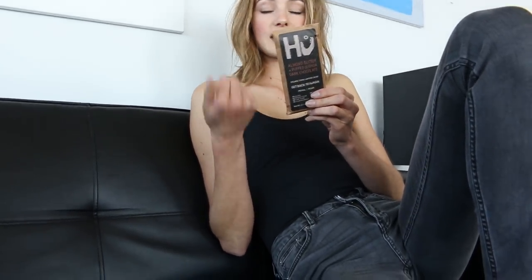Another chocolate bar I love is Hu Kitchen. This one is with almond butter and puffed quinoa. This one is again gluten-free, vegan, and it has no refined sugars or any cane sugar. So this one is really good.